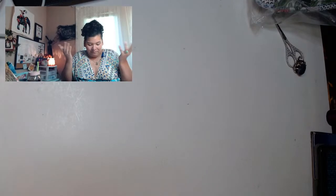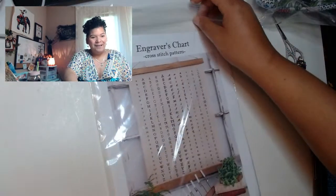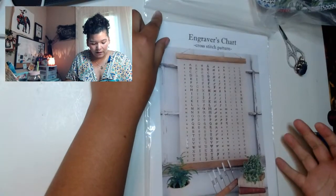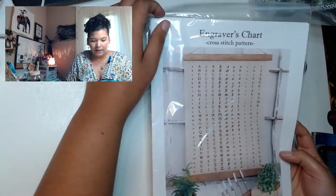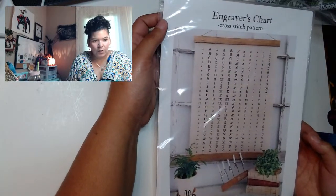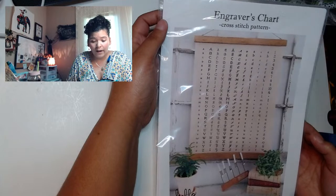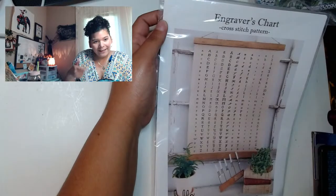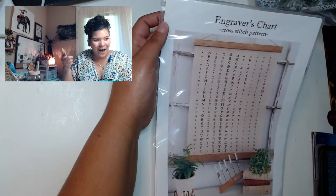Alrighty. What else? What about if we keep with Hello from Liz Matthew? I've been on a kick with her. I got the Engraver's Chart. This is a pattern that I got at the last expo, and it is so cool. I have so many ideas for it. I want to roll it like the Bible rods.